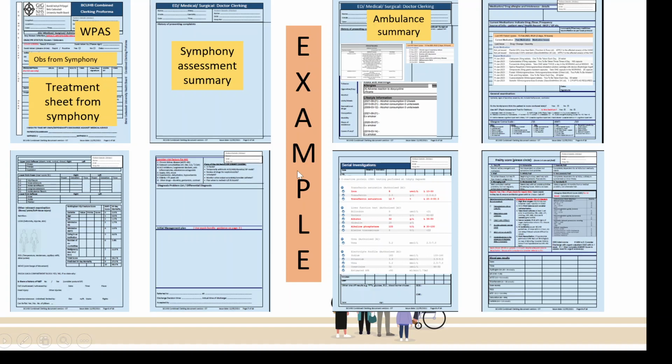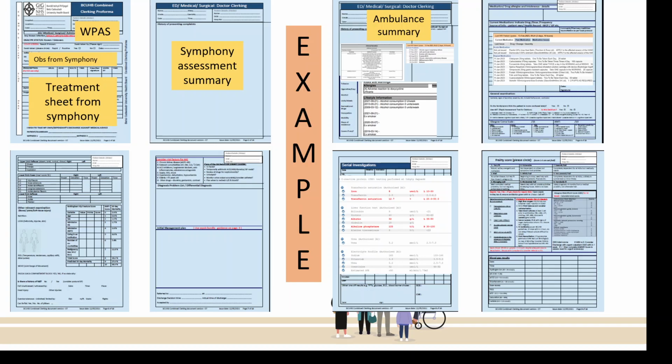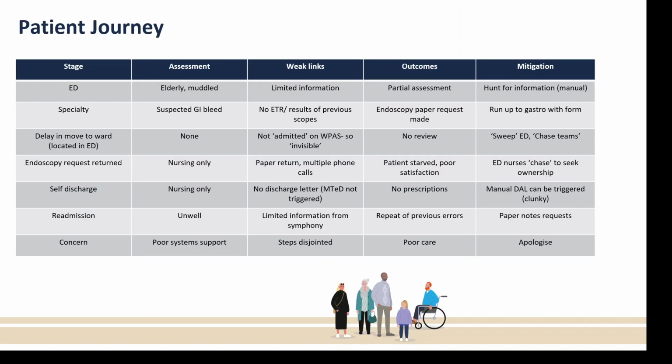What Dr. Ambu has done, which is useful, is ask: what if information was pushed into something else? From an assessment point of view, a lot of those things, instead of having to be written, could actually be filled in. Not to say that is the solution. We don't want to digitize a paper system, of course. We do need to re-engineer the whole thing, but just by way of example, we have got some of the information that's required in these clerking forms in systems. If they were pushed through into something, then you'd obviously fill in a lot of that automatically.